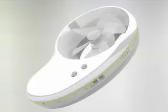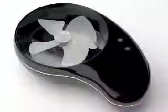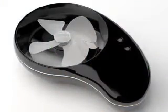Let me give you a brief of my typical day. I ride bike to work about 30 minutes, and then when I get to the office, I put the solar panel in here, and then I put it out on my window. And then I ride back home. And actually, in a good week, I only have to plug into the mains about 1 or 2 times.